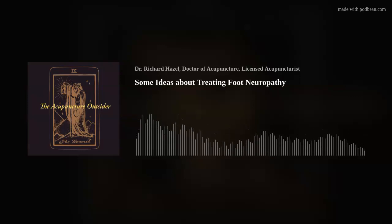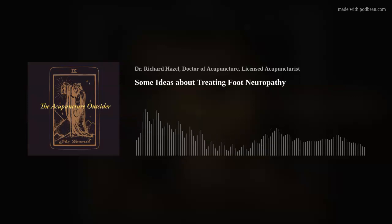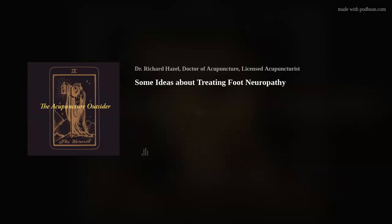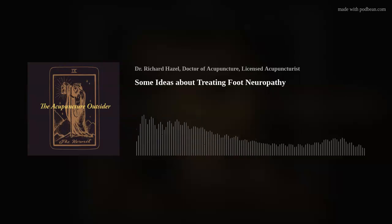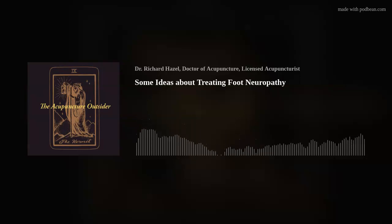Now, when somebody's had some sort of radiculopathy, like a sciatic L5S1, for instance, they'll have weakness often in the muscles as well as numbness. So then I'm treating both. One really common one that is not that hard to help or to correct is the sensory peroneal cutaneous nerve.